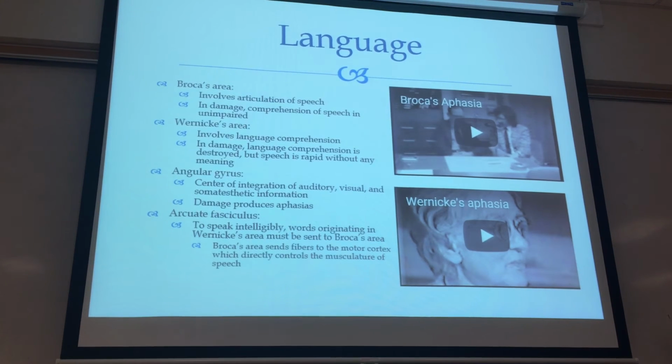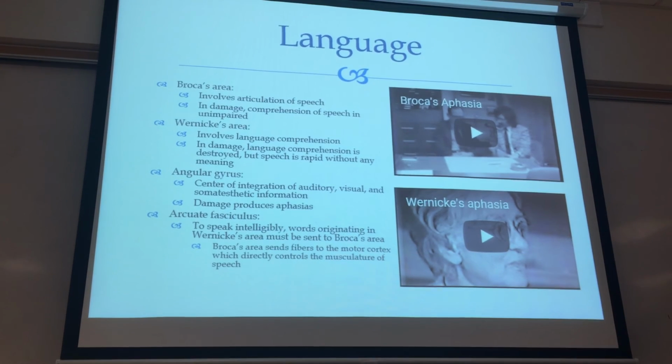Is that like stuttering? Stuttering, yeah, exactly. It's just the inability to actually speak. They know what they're trying to say, they just can't formulate the words to say what they want to say. It doesn't affect their ability to understand. So you can talk to that person, they understand exactly what you're saying, they just can't communicate it back.